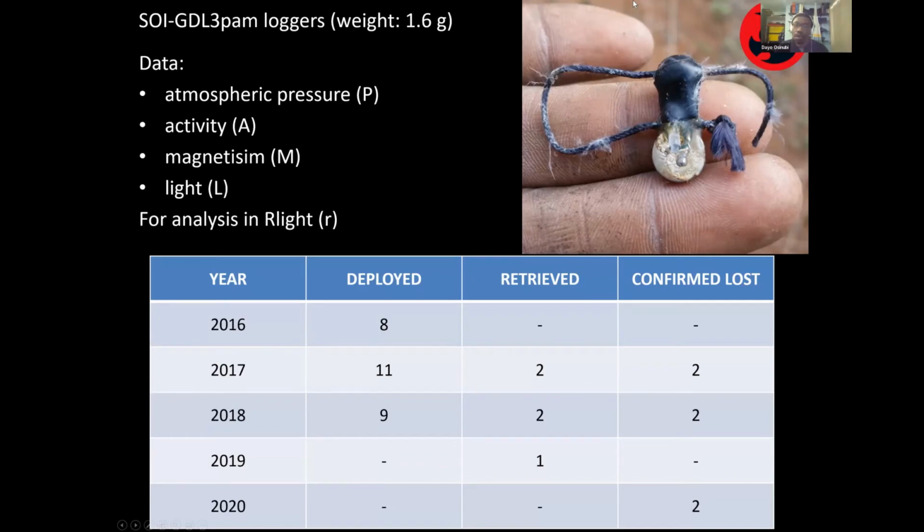Sorry, it's blocking that, but they were 1.6 grams, and they were donated by the Swiss Ornithological Institute in Sempach, Vogelwarte. And these ones are really interesting because they don't just take light data, they also measure atmospheric pressure. They measure activity of the bird. Is the bird flapping or not flapping? They take a magnetism reading, and then they also take light. So they're called multisensor loggers.